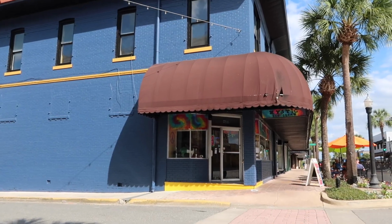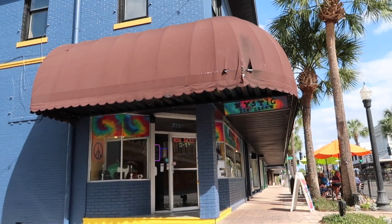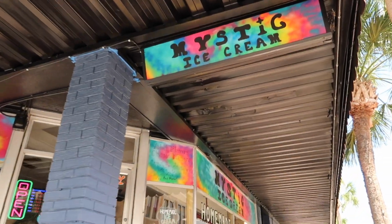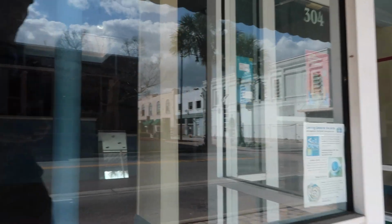A business that's really popular today, because it is up in the 80s today, is the Mystic Ice Cream. I don't blame them. If I enjoyed ice cream, I'd probably stop here and actually get some. There's a lot of empty storefronts here. Kind of sad, but kind of interesting, because it looks like they're redoing the stores. So it'd be really amazing to see other locations pop up here.